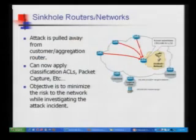All right? So here, what I've done is I've just pulled the attack away from my customer. I've given him partial service recovery. Also, this router down here, I've eliminated collateral damage. Okay? Because I pulled the attack off. And now I start working in the sinkhole.